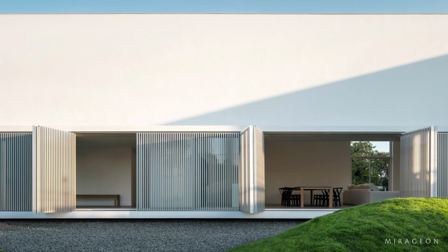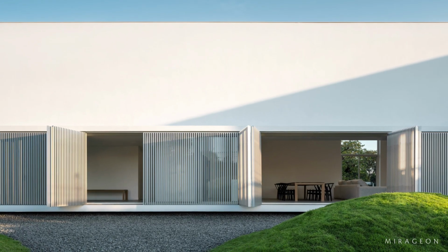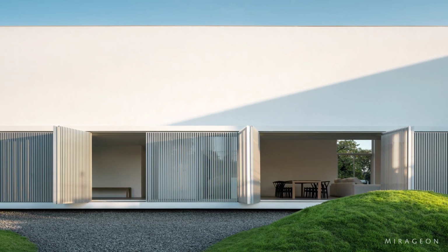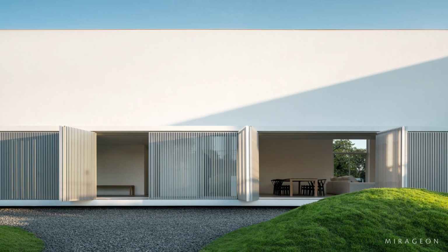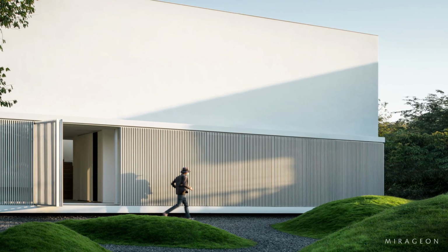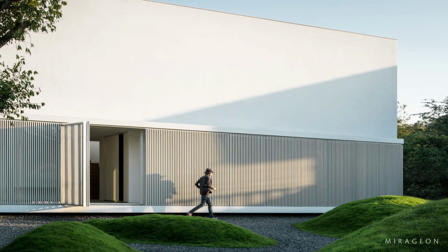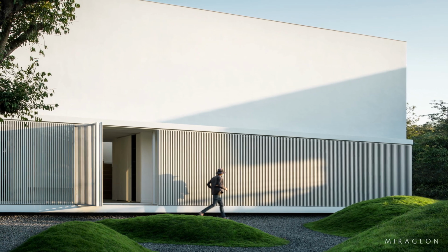The facade regulates views into the house, managing different levels of privacy throughout the day. Besides acting as a visual screen, the facade, when closed, functions as security bars, protecting the house from break-ins.